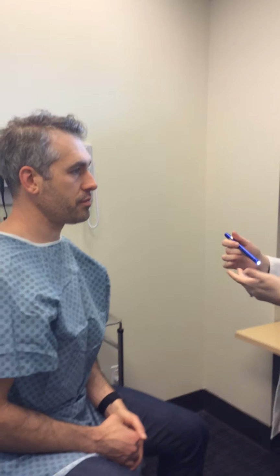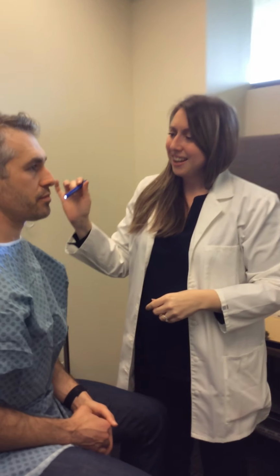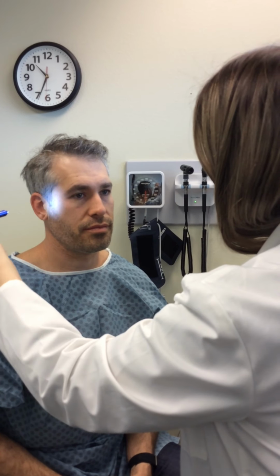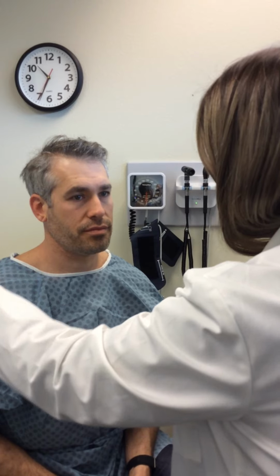So I'm going to be using my pen light. Mr. Lane, would you mind looking straight ahead for me? We're coming at about a 60 degree angle to the tangential lighting. So we're kind of coming on the side. I'm looking for any of those opacities or graying or blurriness of the cornea and iris area. Perfect.